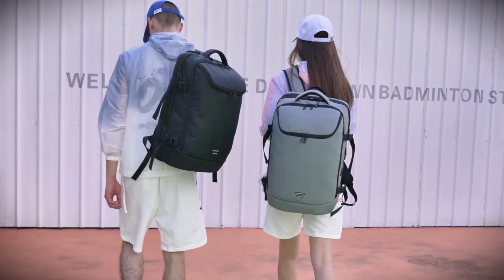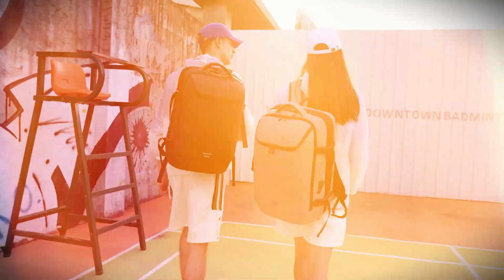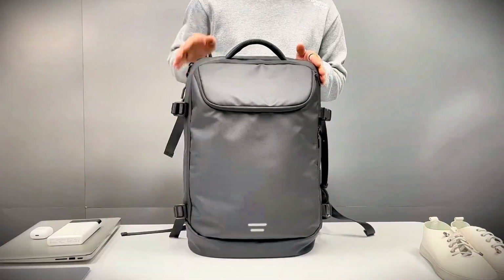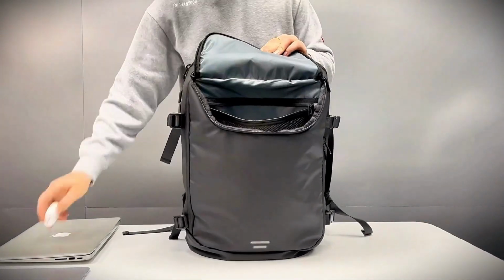It starts at 36 liters for light trips, but expands to a full 50 liters, big enough for a week on the road. And yes, the flight was still approved. Fits in the overhead bin, and even under your seat.